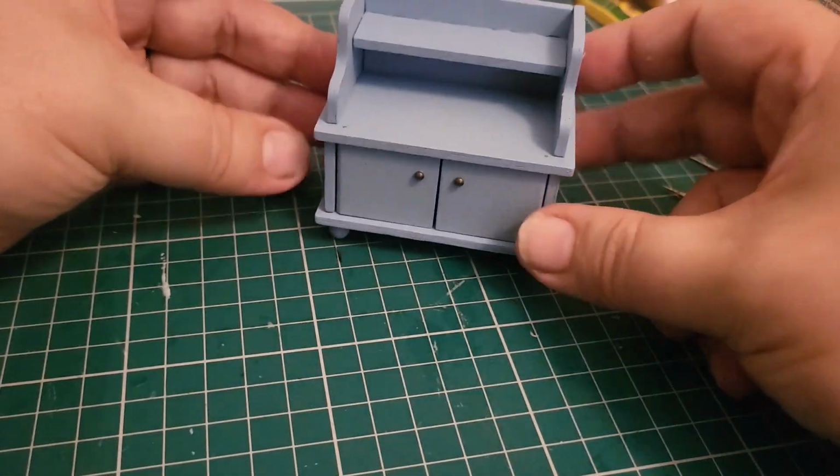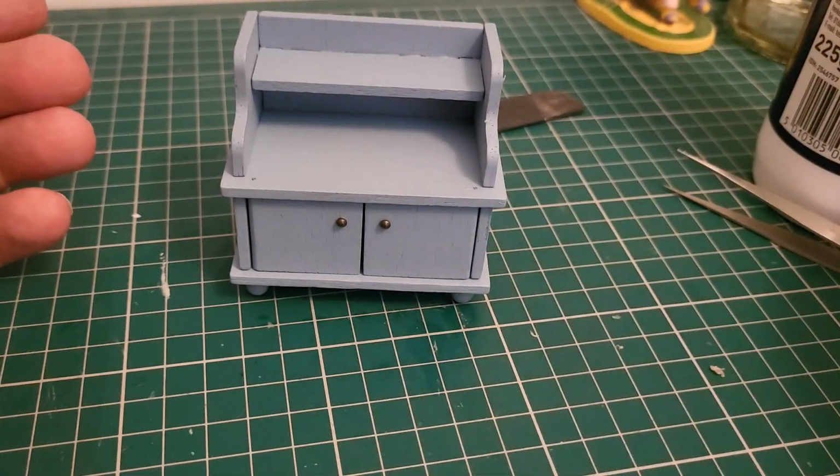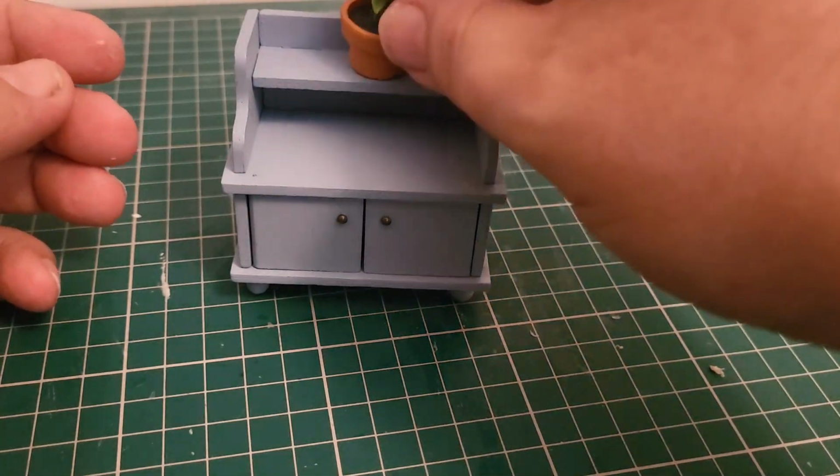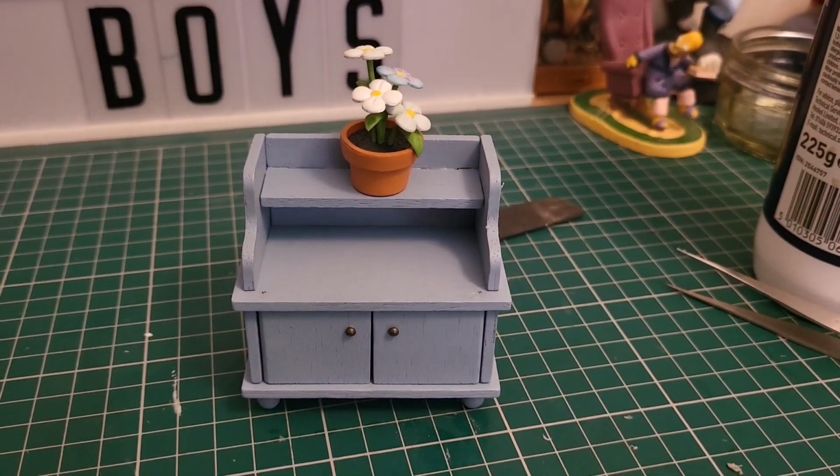Okay, so those are our feet on, and there is our dresser complete. And just put some flowers on there. And there we are, that's that one done, and we have this very lovely little dresser now. It's a gorgeous, gorgeous thing.